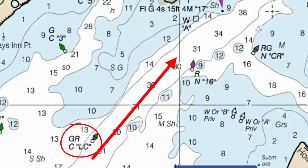So what does that mean? You recall previously we said coming in from the sea and going into a river up an estuary, I'm going to keep red on the right and green on the left. So if I want to follow this Chester River here, I'm going to follow the top color of this junction buoy. Therefore, I'm going to keep it on my left coming in.